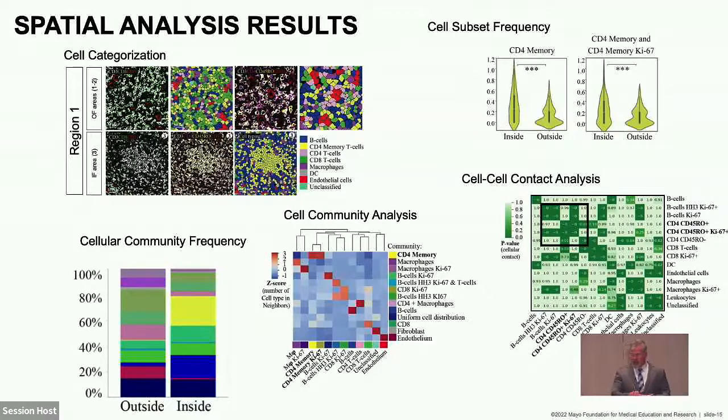And you can see that these are often repeated. In this particular sample, we see CD4 T cells that are interacting with multiple different APCs in and around specific regions in follicles, for example. That's because you see a repeated pattern. And then you can look at the frequencies of these cellular communities as well.